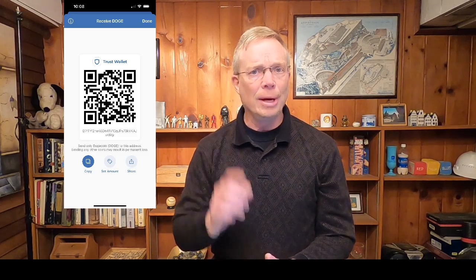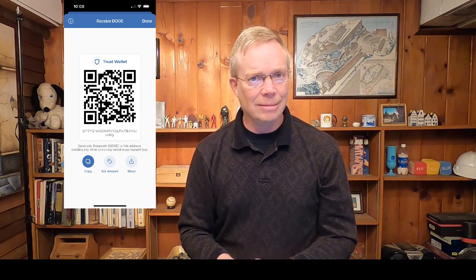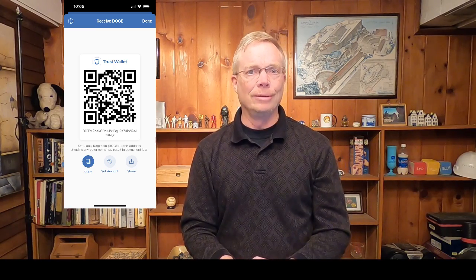Many others have Nano Ledgers and other hardware wallets where they keep their Dogecoin completely off the network, and you can choose to do that too. But I feel good with Exodus and Trust, and that's where most of my Dogecoin is. So here's my Trust Wallet, and you can see that indeed my address begins with D, that's my Dogecoin wallet.